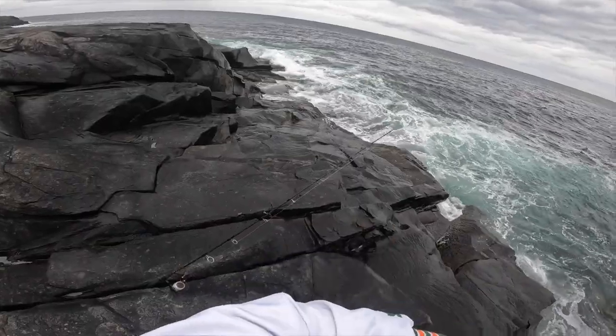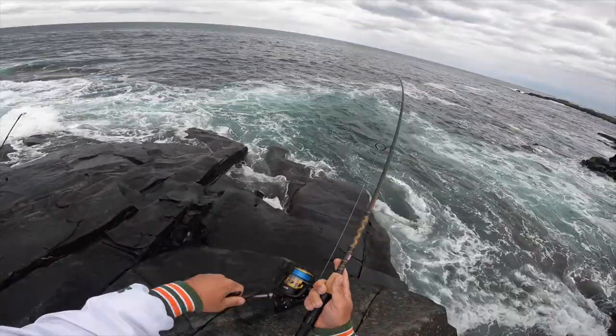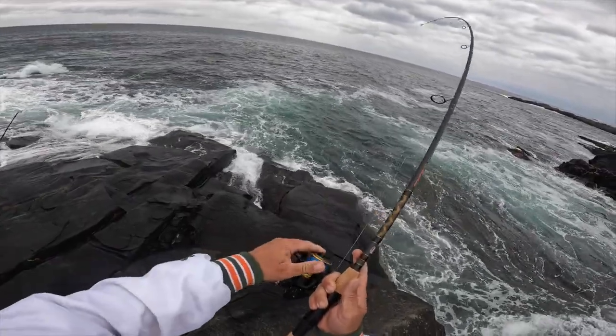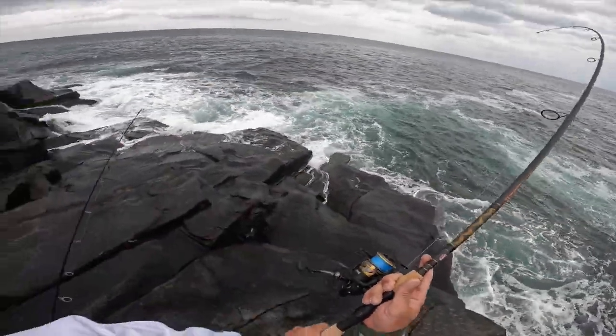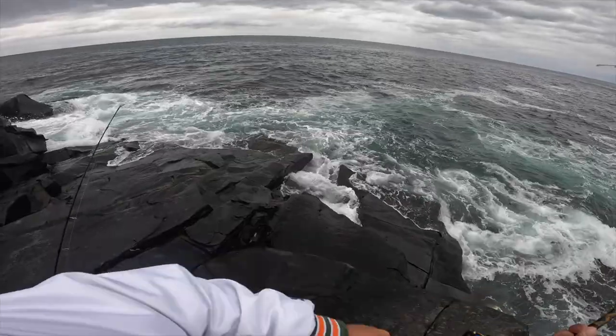How do I do? Get them up? Slide them over the rock? Yeah, work with the waves. You're going to have to push them up into one of these areas and ride them. Can you record this? Ride them up on the next wave. I'll get him when he comes close.